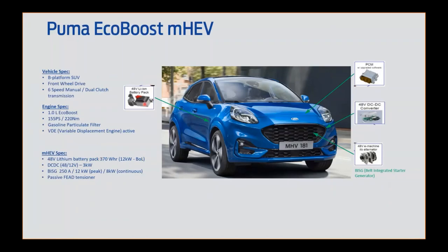The battery is a 48-volt battery pack, 12 kilowatt beginning-of-life power rated, and it sits underneath the front passenger seat. And we've also got a DC-DC converter to convert the 48 volts that the battery stores into 12 volts, so that all the 12-volt consumers in the car can be powered as well. That includes the lights, the radio, GPS, you name it, all the consumers that a typical driver will touch with their hand and use on their daily drive.